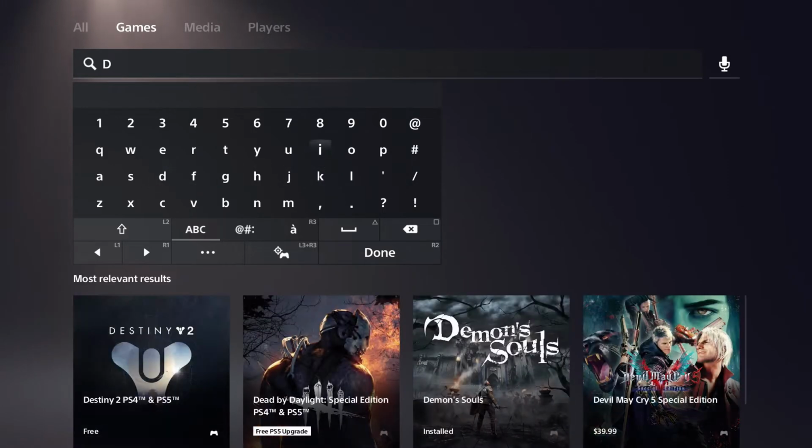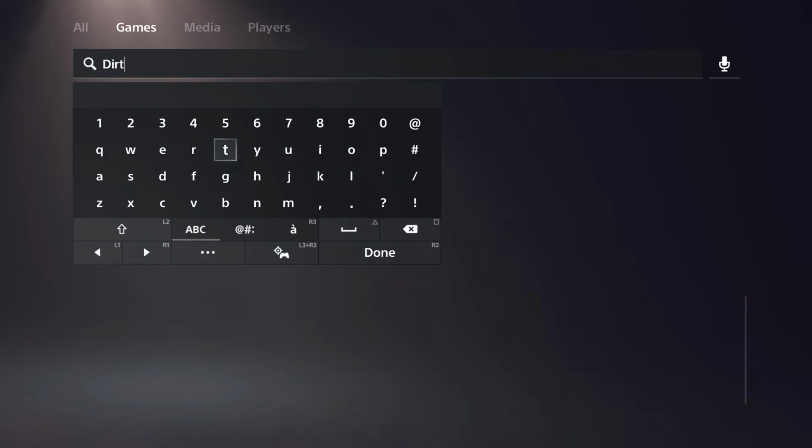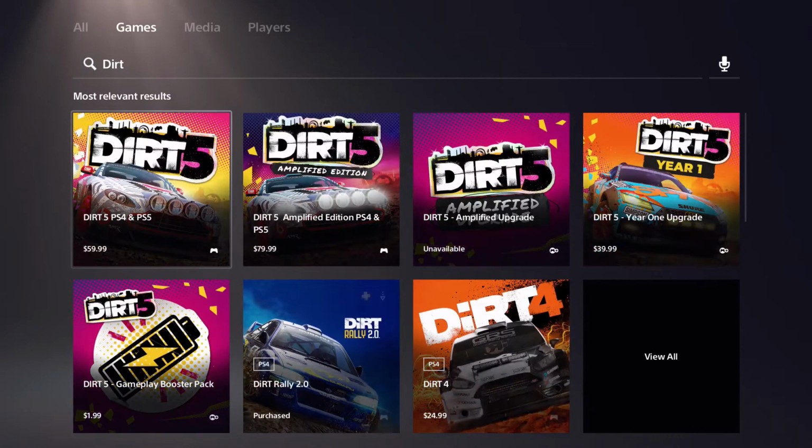And finally, we have a solution to the search bar. Look, that pinwheel search thing on the PlayStation 4 was awful. Now we finally have a digital keyboard to brag about.